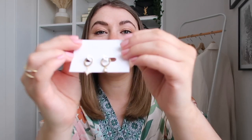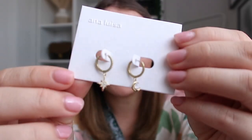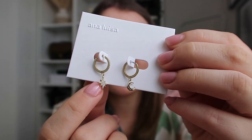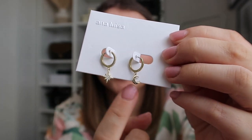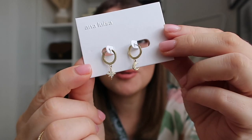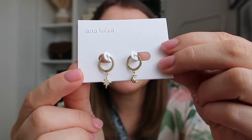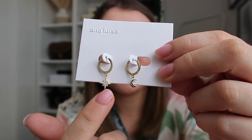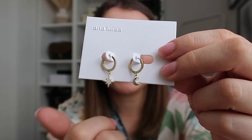So first of all, we've got this really stunning pair. Let's see if we can focus. There we go. And they're this really cool moon and star design. Now I've never had a pair of earrings that have been different on each ear, and I just thought this was so cool because it's same but different. Obviously you've got the celestial vibe to it, but they're different on each ear, which I think is so great.